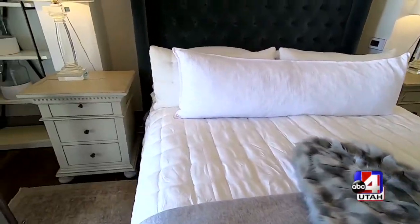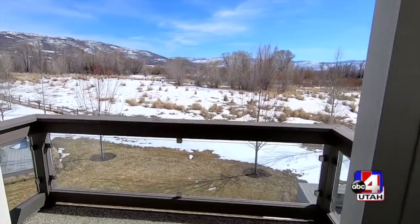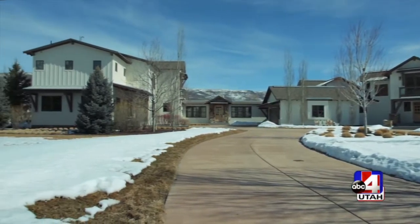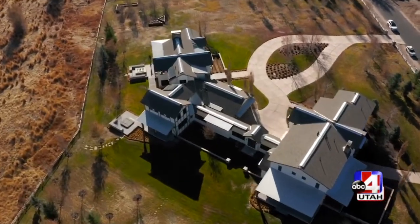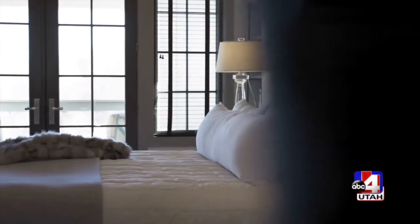The views from the upstairs bedroom that overlook the river, just breathtaking. To die for. What are some of your other favorite features about this place? Whew, where do we even start? Okay, so first of all, this home is a 2-wing home. It's not every day you walk into a house that has an east wing and a west wing, right? The main residence, which we're in, has this gorgeous family room, gourmet kitchen, and the master suites to die for.